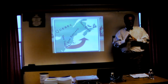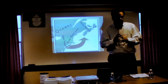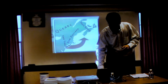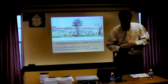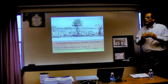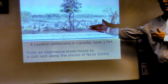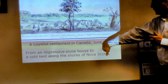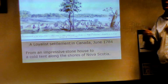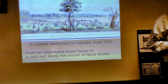About 33,000 went to Nova Scotia, including 3,000 black Loyalists that had gained their freedom by fighting with the British. And so they went to Nova Scotia, lived in Parrsborough. You can imagine what it's like to go from a comfortable stone house to living in a tent in September. This is on the St. Lawrence, but in a tent in Nova Scotia. It took a while for the British to allocate land to the different Loyalists.